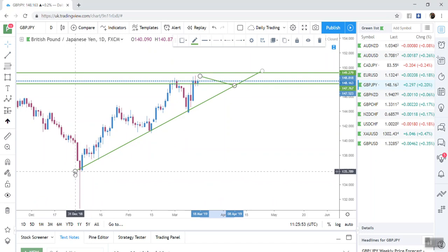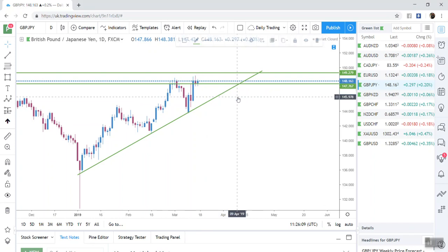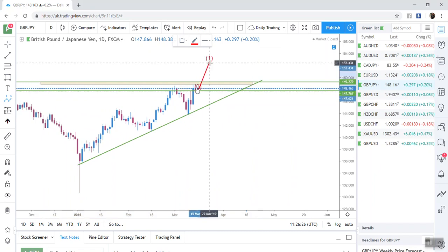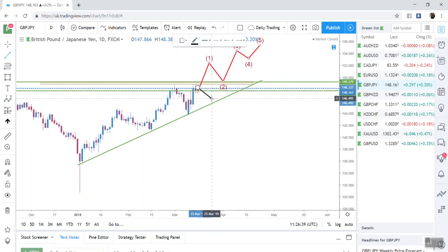We've got 1, 2, 3 data points on here. Fourth should be our breakthrough. But we're close to our resistance area as well. So we're either looking at a push up, retest, and a move on up, or a drop.